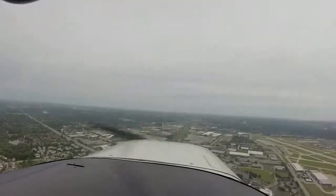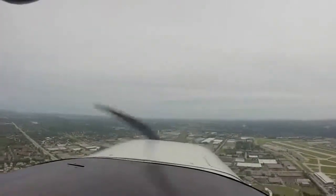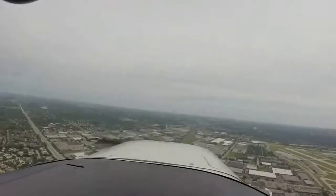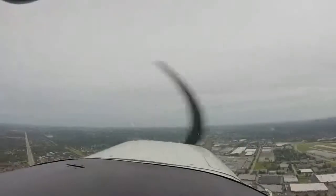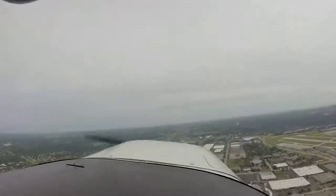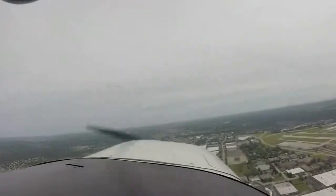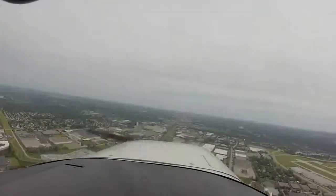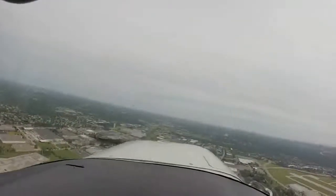Now what? Dutch rolls. Right rudder, left rudder, right rudder, left rudder. Go ahead. Left rudder, right rudder. And maintain that altitude. Left rudder, right rudder. Yeah. Left rudder, right rudder. Using back pressure to keep my nose up. Right.